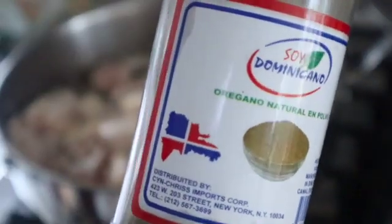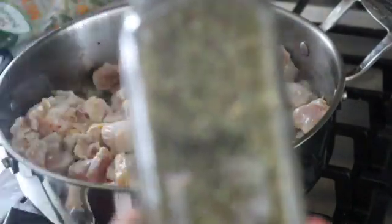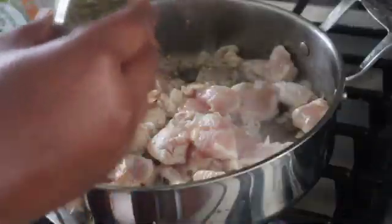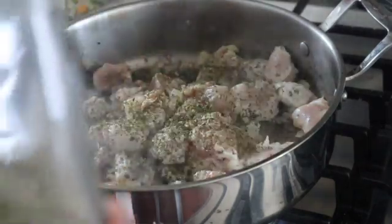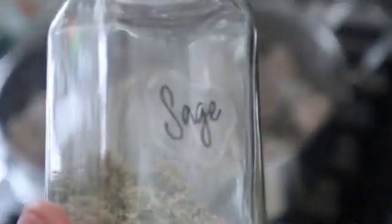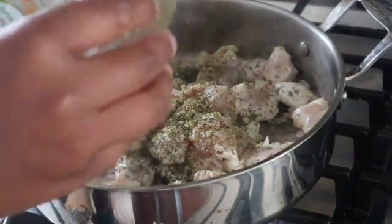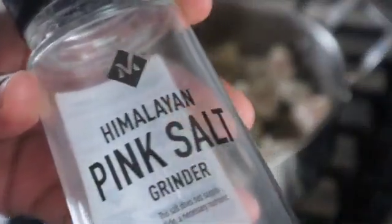Once the chicken starts browning, we're going to add some oregano. And this is just ground oregano, but if you don't have that, then you can also add in crushed oregano as well. We're going to add a little bit of sage, and then some salt.